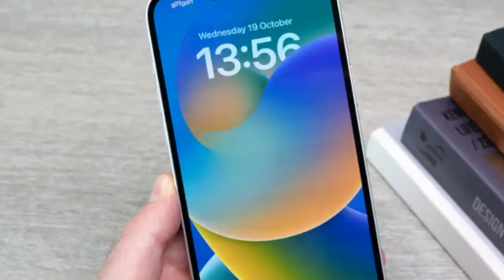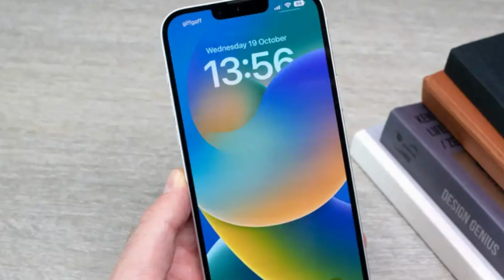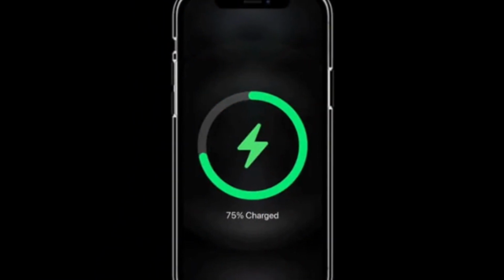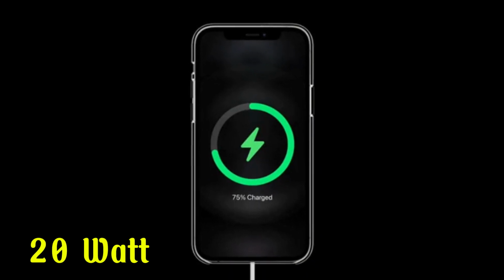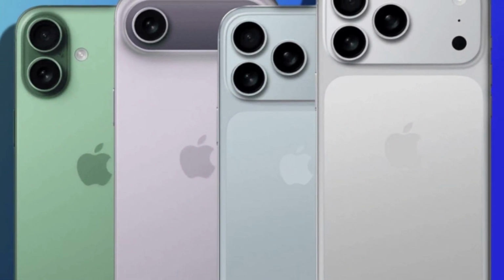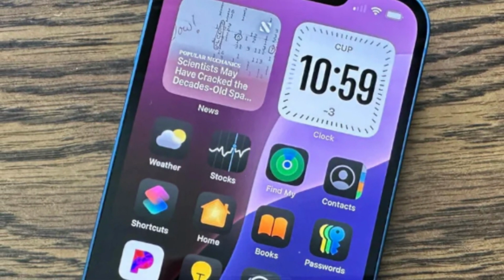Have you ever been stuck with a nearly dead iPhone battery right before heading out, wishing you could get a full day's charge in just a few minutes? Well, for years, iPhone users have had to live with painfully slow charging speeds. Apple officially listed only 20-watt charging support, and compared to what Android rivals were doing, that felt outdated. But now, with the iPhone 17 series, Apple has finally decided to speed things up, literally.